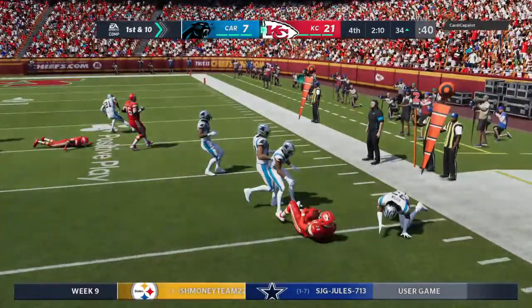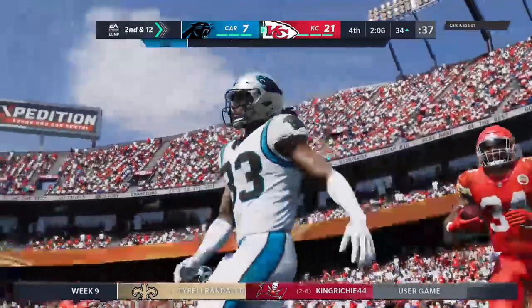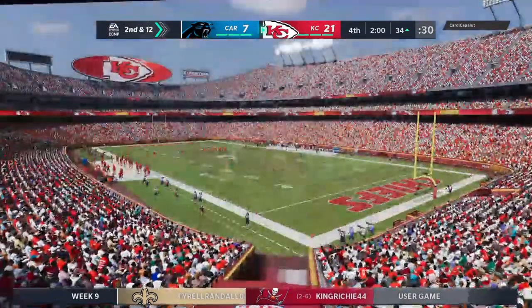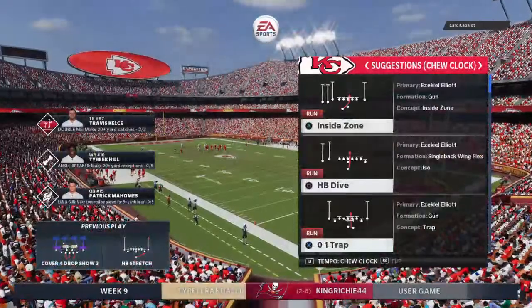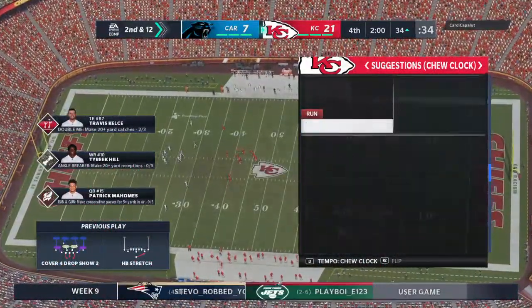And I think this defense knew what was coming as he is smothered behind the line. 2 yards the loss, 2nd and 12. 2nd and 12, and you'd have to assume another all-out effort to stop the run is coming. 34-yard line.